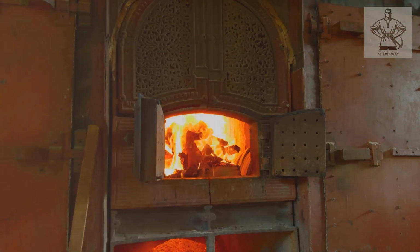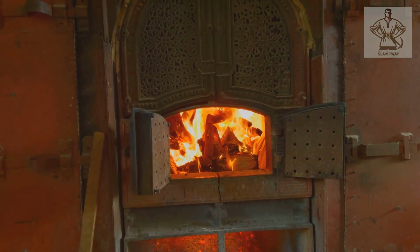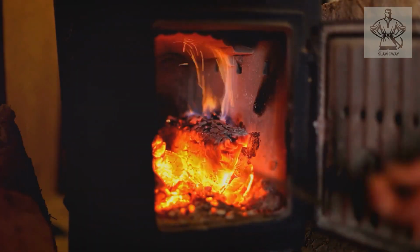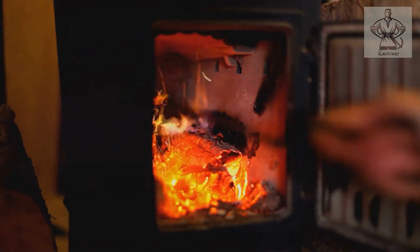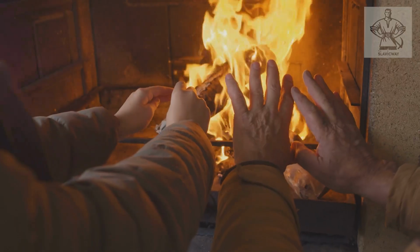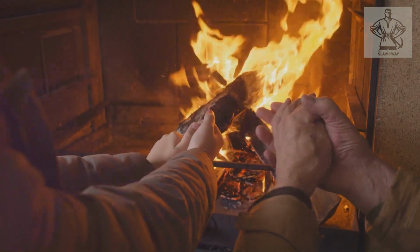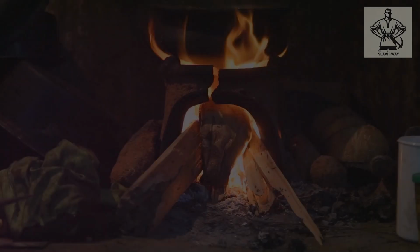The art of heating in Slavic culture isn't just about survival. It's about living in harmony with nature, using time-tested wisdom passed down through the ages. Join us as we reveal each method layer by layer and see how these techniques continue to provide warmth, comfort, and a sense of heritage to Slavic homes today.